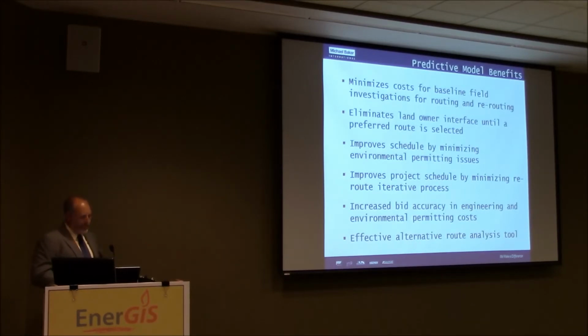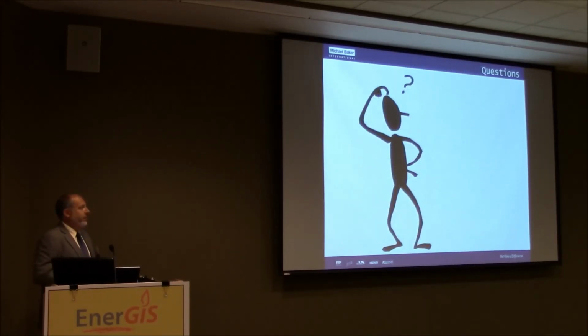And also, it's a great alternative analysis tool, because in the end, we've basically looked at an infinite number of alternatives that we can provide to the state and local agencies to show that we've done our homework, this is the best route, and it's more than likely going to be most permittable. So with that, any questions?